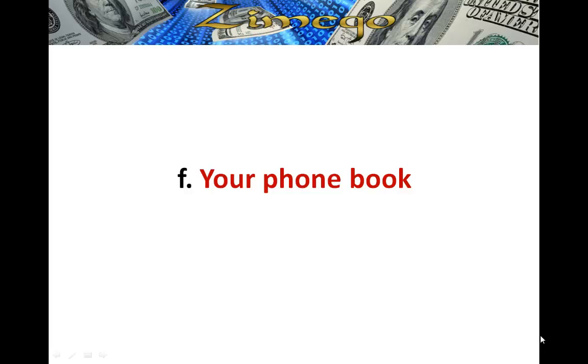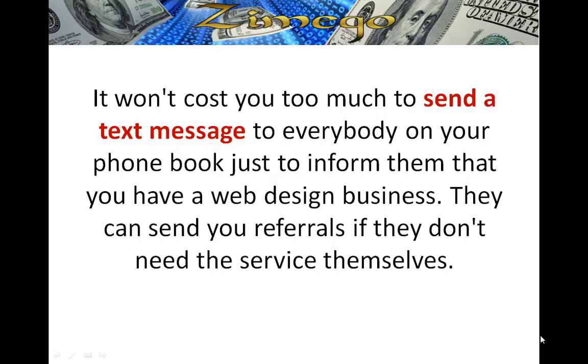F, your phone book. It won't cost you too much to send a text message to everybody on your phone book just to inform them that you have a web design business. They can send you referrals if they don't need the service themselves.